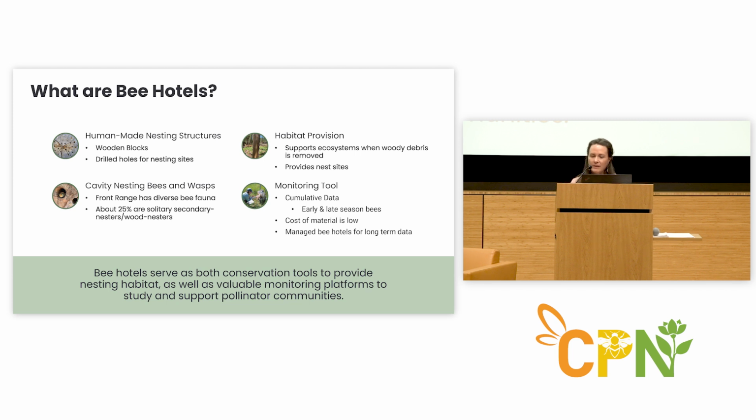Bee communities are often driven by the availability of nesting substrates. So where wood debris is lacking or must be removed, the addition of managed bee hotels can be an effective conservation tool in providing nest sites for cavity nesters and supports various other insect species.